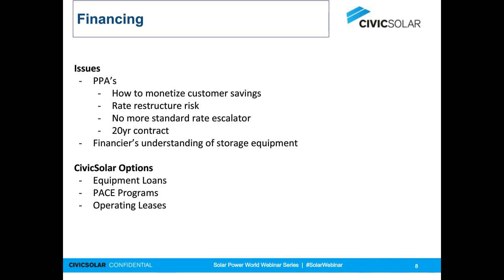So with all those components, you have the baseline of how to sell an energy storage project. I'll touch a little bit on financing before I hand off the mic to Jordan to talk about Simpliphi and her battery solution.